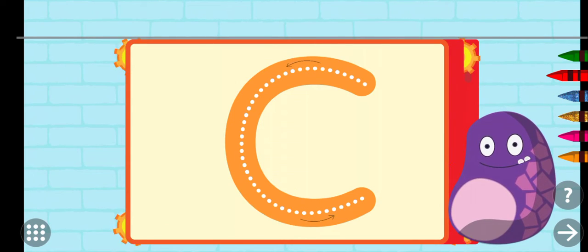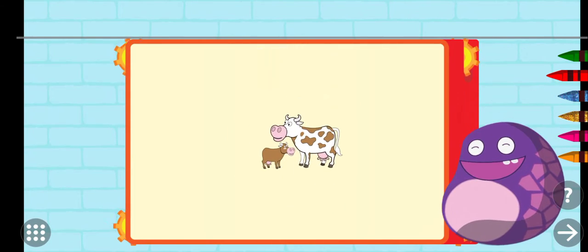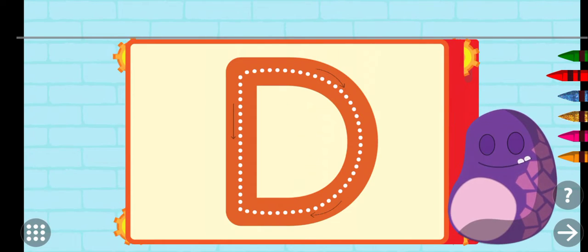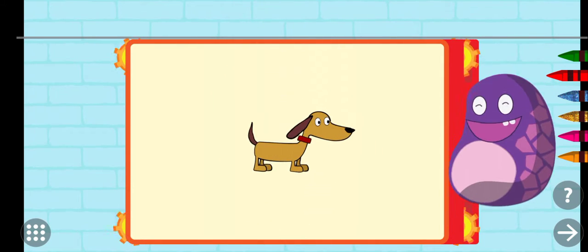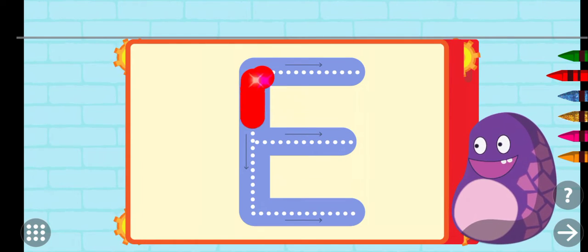Complete the letter. C. C. Cow. Trace the dots to complete the letter. D. D. Dog. Trace the dots to complete the letter.